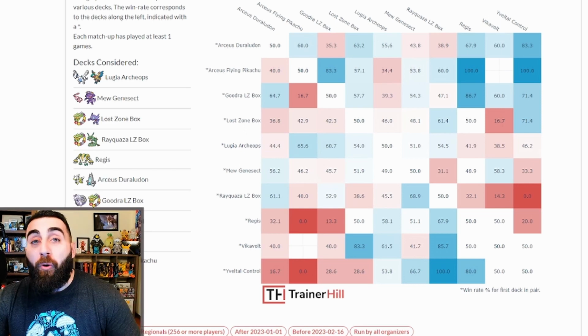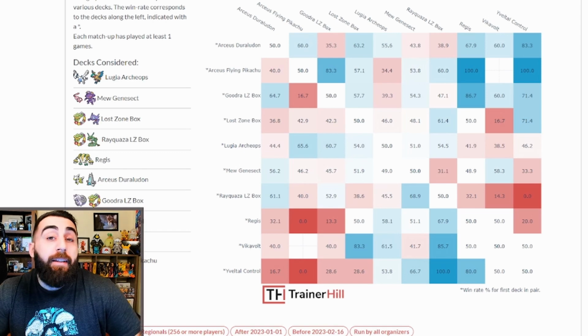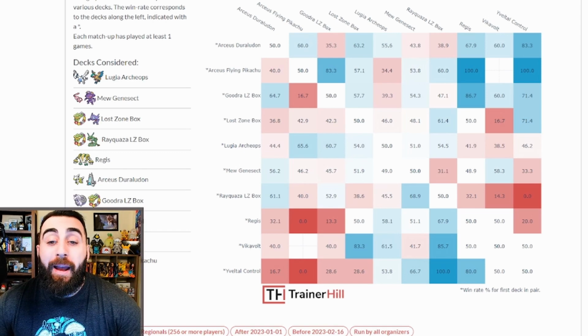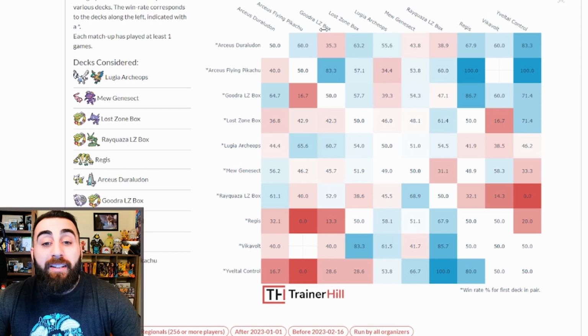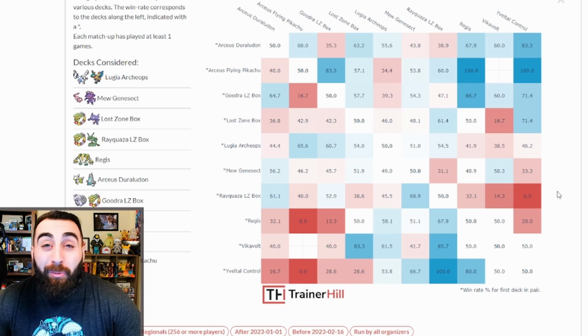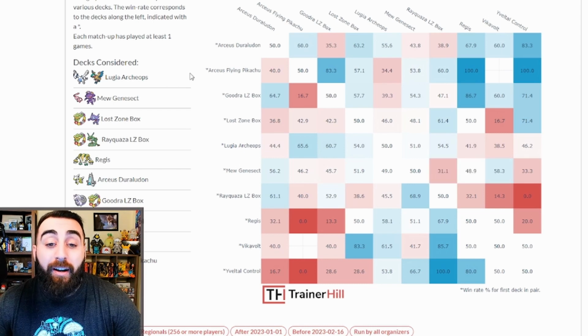Remember, 34 is roughly the inverse of 66. So, you're going to lose 2 out of 3 games. That's really, really bad in a best of 3 scenario against the best deck in the game. You hate to see it. But you're good against Goodra, you're good against Regis, you're good against Control. You probably won't see too much Control, so I wouldn't really worry. If you lose to Control or Regis, I wouldn't really worry about it too much, but I would definitely worry about losing to something like Lugia.